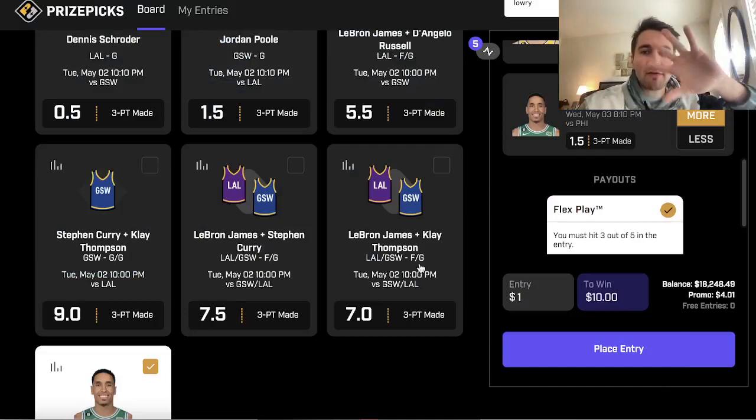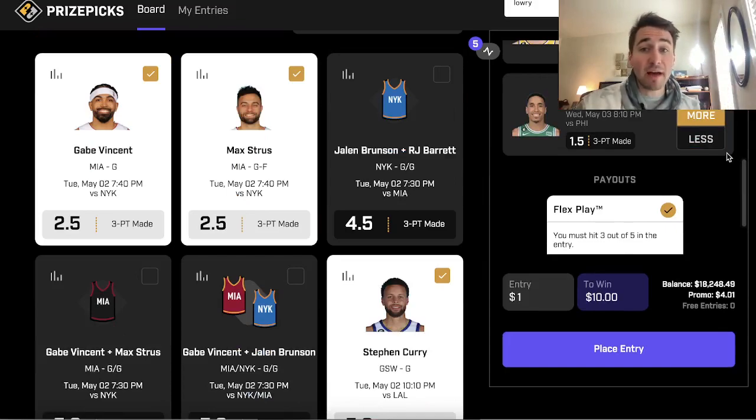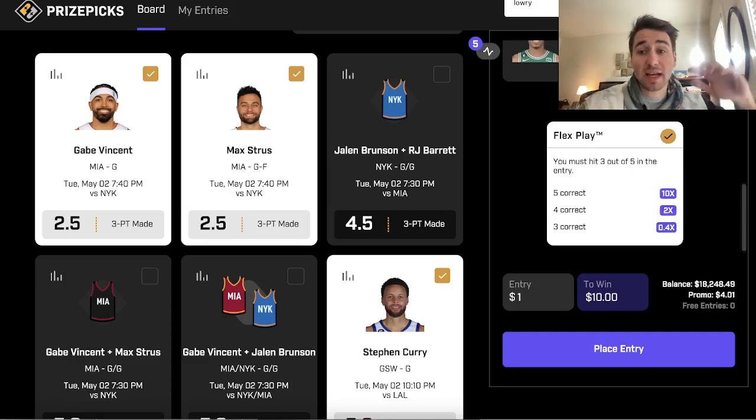What's up, sports bettors? I got 5 player props on PrizePicks, and PrizePicks is a very beatable platform. The reason it's very beatable is they don't change your payouts based on the 5 picks you select. You could take all overs, all unders, it doesn't matter at all. This is always the payout you're getting for a 5 flex play.